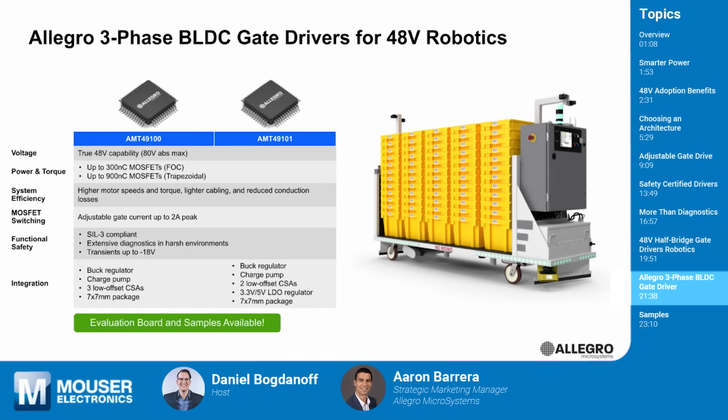Can you also tell me a little bit about what Allegro offers on the BLDC three-phase side? So Allegro offers three-phase brushless DC gate drivers for 48 volt robotics. The two devices that we have are the AMT49100 and the AMT49101. These are true 48 volt brushless DC drivers that can drive up to 80 volts absolute max and can also drive a wide range of MOSFETs because of the high gate drive current capability.